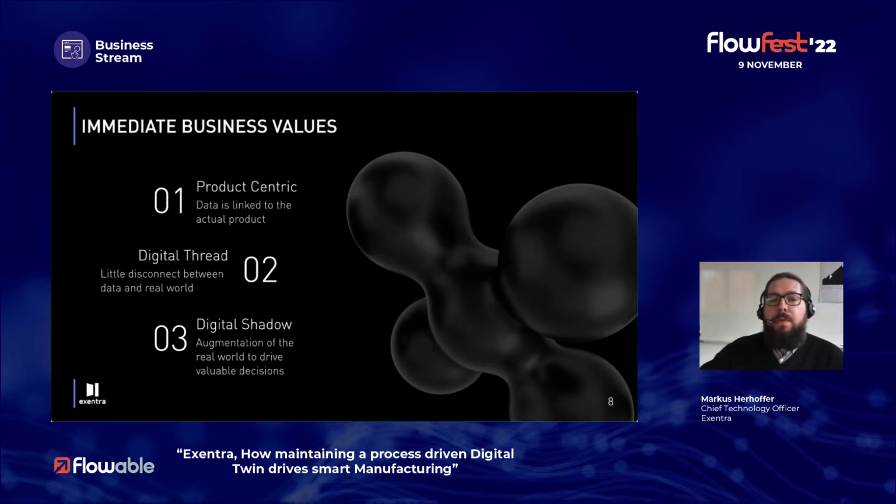And then you have the digital shadow of something, which is what the real world basically augments. So for example, you have several parts that have failed in the test, and you are now wondering what could be the reason for it? And then you can make the decision, well, maybe we should test better, or we should plan more time to simulate, because what we found out of the digital shadow is that if we don't plan that much time, we do not succeed, we cannot deliver good quality. So these are business values that you can take out immediately when having a digital twin.